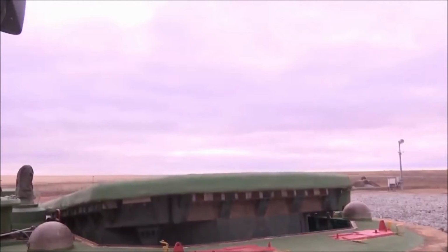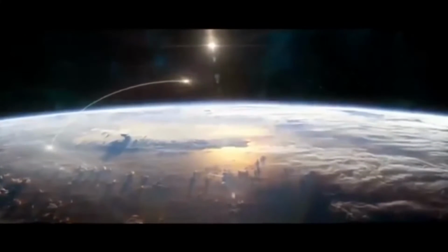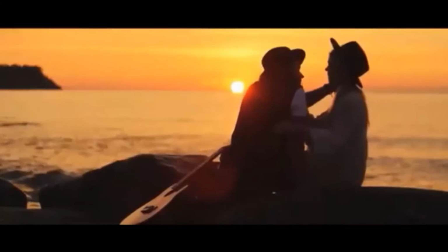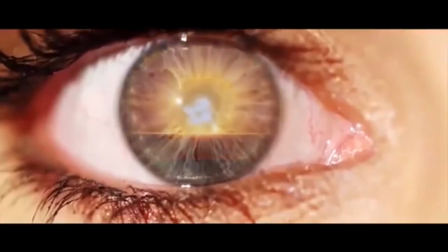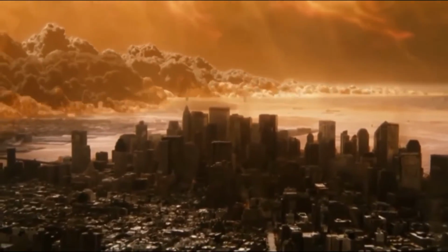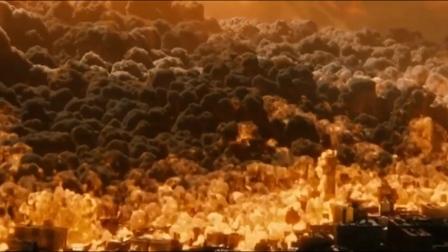The shock wave travels faster than the speed of sound, about 343 meters per second. So if you're 1 kilometer away from the epicenter, you have less than 3 seconds to find cover. If you're 5 kilometers away, you have less than 15 seconds. You'll need to shield yourself from the thermal and nuclear radiation, as you could die if exposed. However, you must find somewhere safe. You don't want to be crushed in a building destroyed by the blast wave. Get indoors, and preferably into a reinforced bunker or basement.